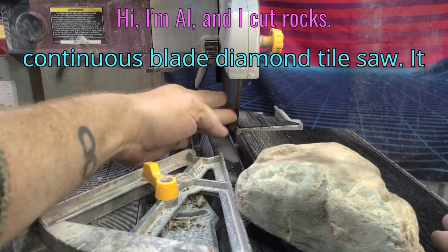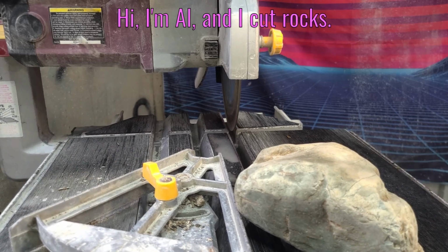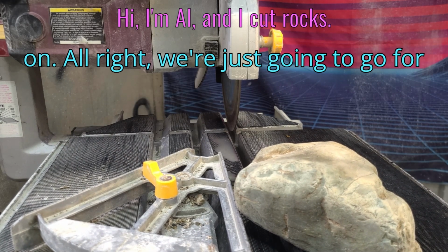It's a continuous blade diamond tile saw. It can't cut me. Wow, this is hard to talk with this thing on. All right, we're just going to go for it.